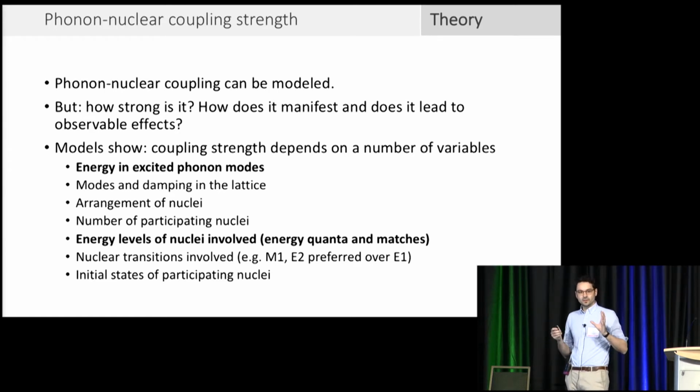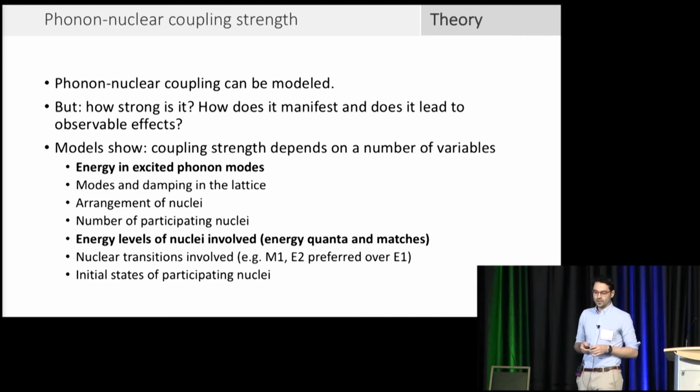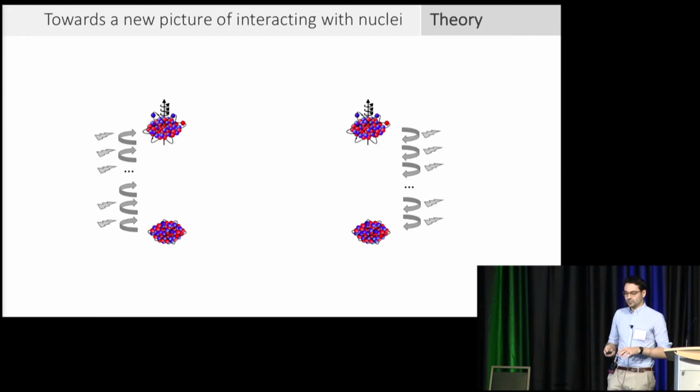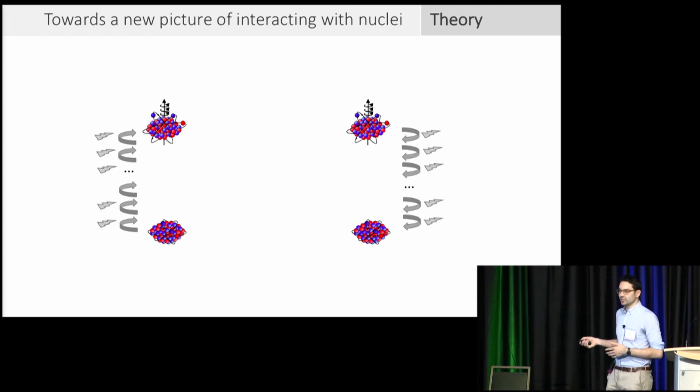But for us, and especially for experiments, the most important question is how strong is this coupling? How does it manifest, and does it lead to observable effects? And so from this perspective, the most important thing we can pull out from these calculations is what are the relevant variables. I list some of the relevant variables that come out of the models, and especially I want to draw your attention to the energy in excited phonons and the energy of the nuclei involved. And so it's a simple picture that emerges from that, in analog to the earlier pictures of excitation, de-excitation: this kind of excitation by phonons and de-excitation by phonons.